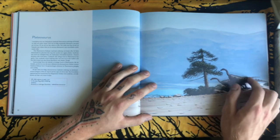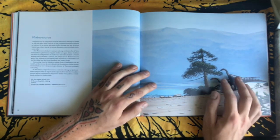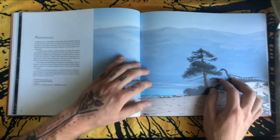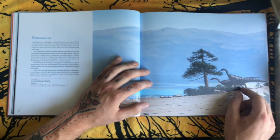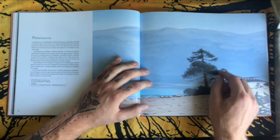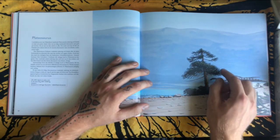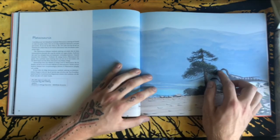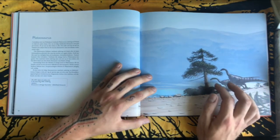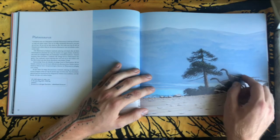This is a pair of Plateosauruses. And Plateosaurus was among the first dinosaurs that appeared on the Earth about 215 million years ago. And Plateosaurus is also among the most well-described dinosaurs.